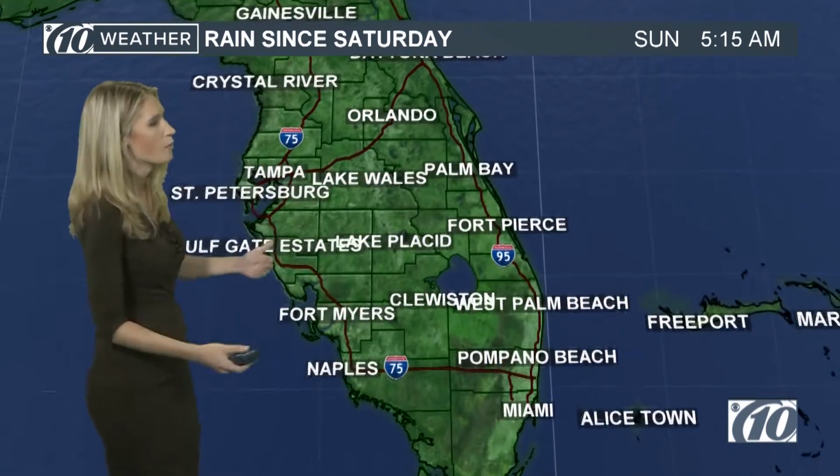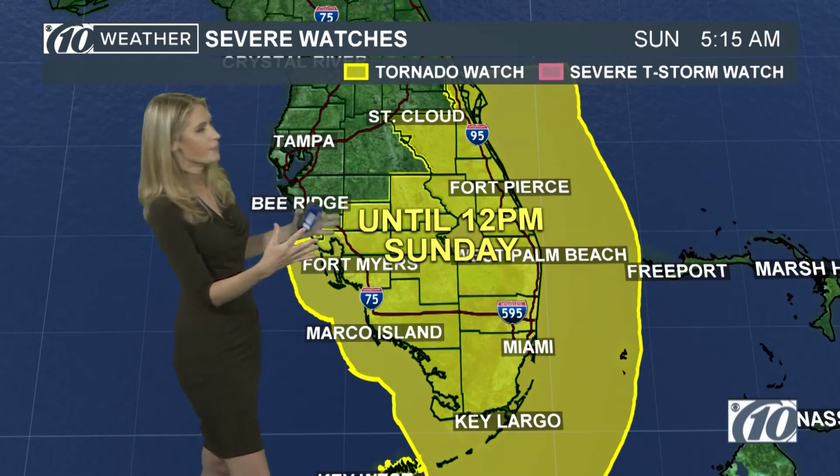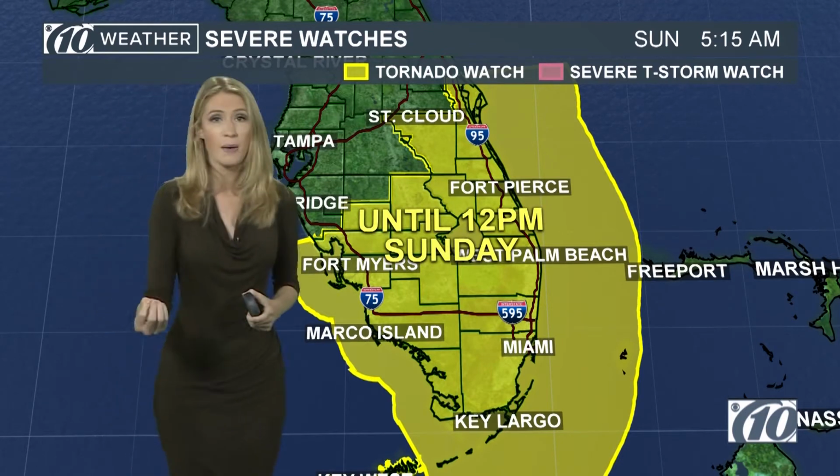We've already gotten about 3-4 inches of rain there. So that is causing some localized flooding. It's not a problem across the entire state, but we definitely are seeing a lot of this. Another threat, in addition to the flooding potential, if you get one of these bands of rain coming over the same areas, tornado threat.